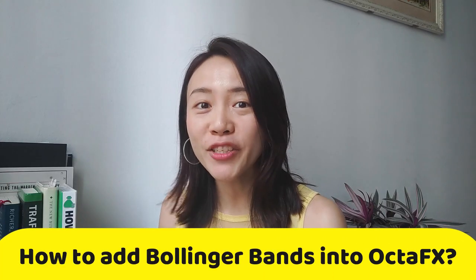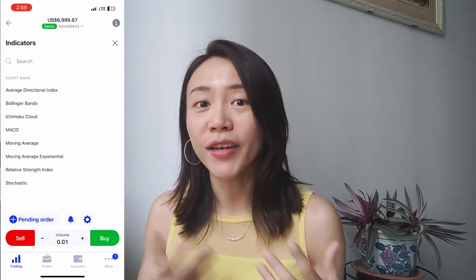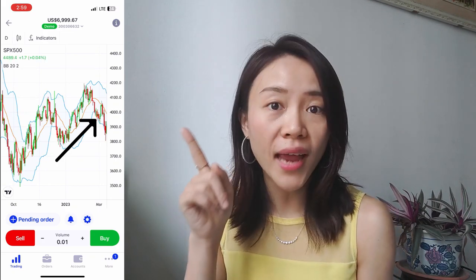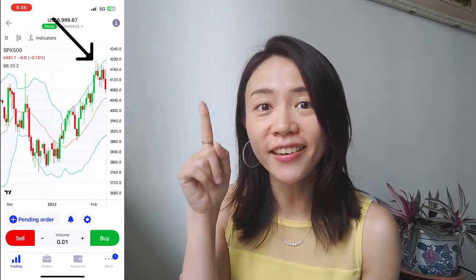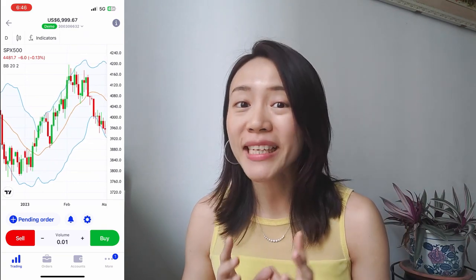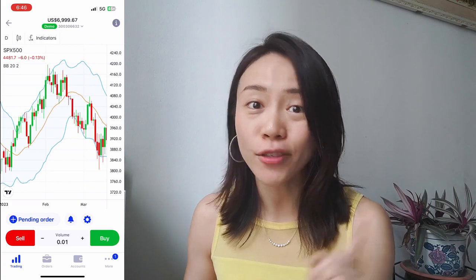So how to add Bollinger Band into your OctaFX? All you need to do is once again click Indicator and search for Bollinger Band. As you can see from the chart, when the stock price touches the floor, which is at the lower end of the band, the prices usually trend up. And vice versa, when the prices reach the higher end of the band, the stock price starts to come down. So by using this simple indicator, you can learn how to enter and exit your trades better.